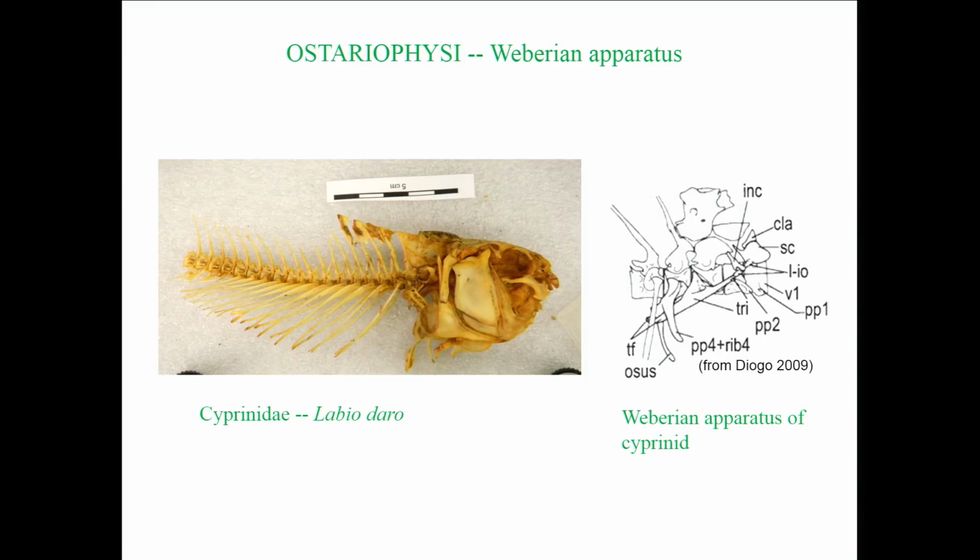I'd mentioned the Weberian apparatus. The Weberian apparatus is this structure right at the back of the skull. And this is a drawing of a Weberian apparatus in more detail. It's got a series of bones that are connecting the swim bladder to the brain and transmits sounds from the swim bladder to the brain so it's able to hear. So basically this is a fish with a specialized hearing mechanism and presumably part of the reason it's so successful.